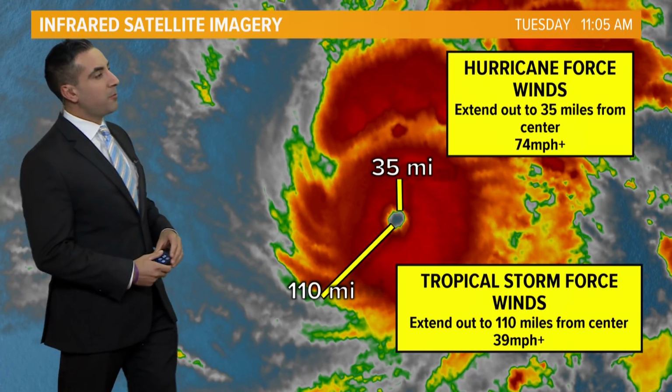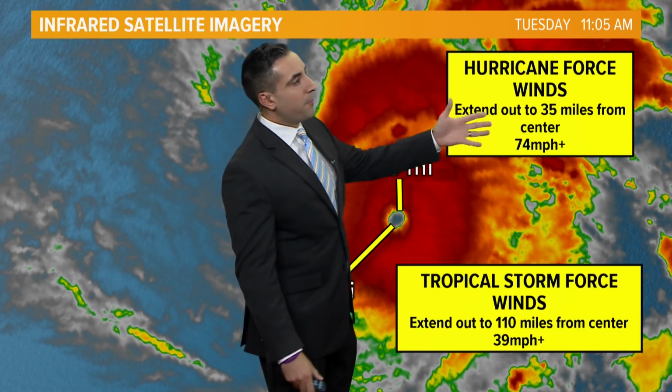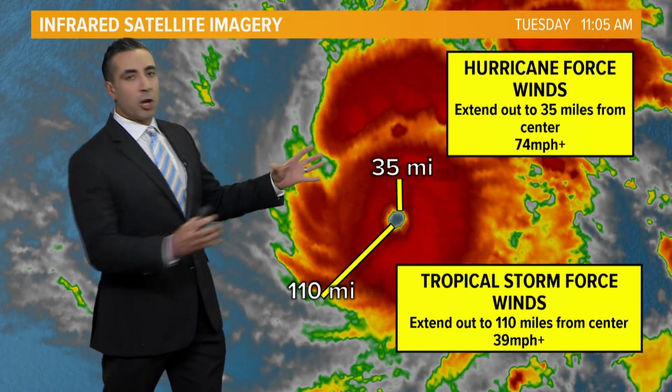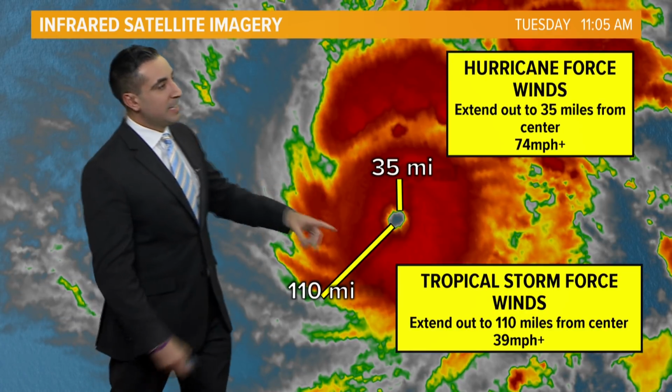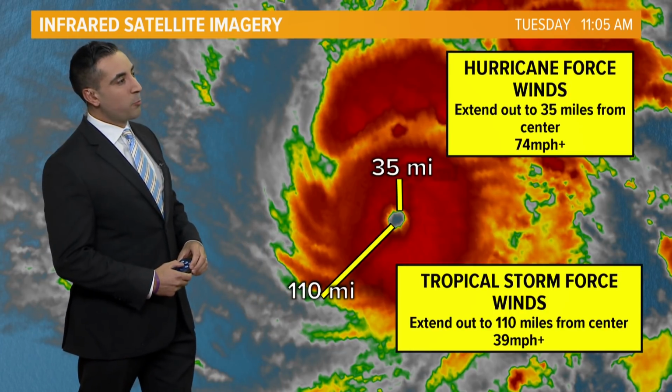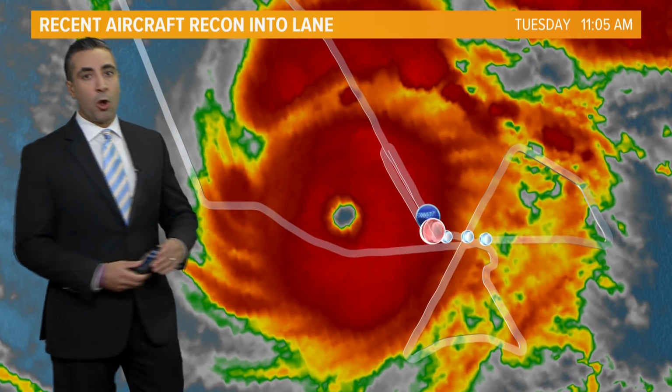Also, 35 miles out from the center is where the hurricane force winds extend. That's 74 miles per hour or greater, and a little bit larger wind field than what we saw with Hector. Tropical storm force winds extend out 110 miles, and that's wind sustained at around 39 miles per hour or greater.